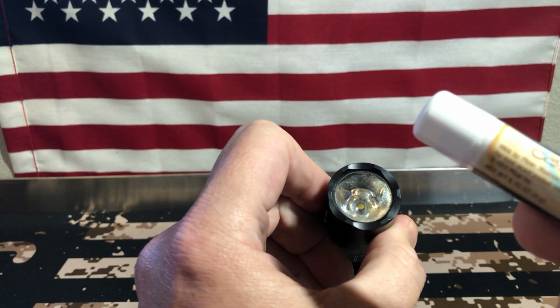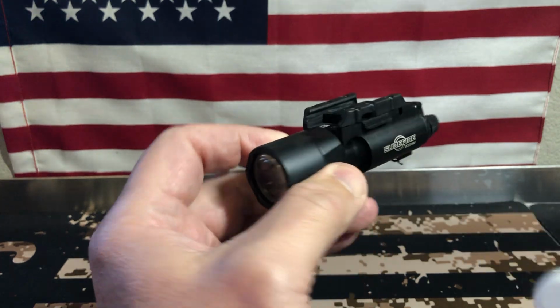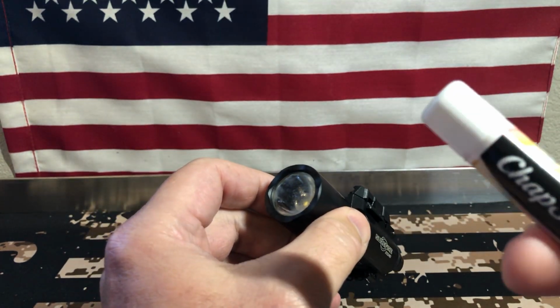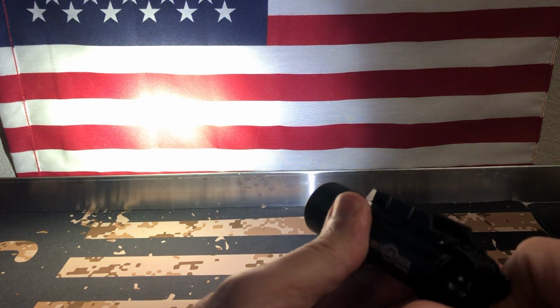I think somebody gave me this. This is cake batter. I've never even used this on my lips, but I'll definitely use it on some lights. So I throw these in the gun bag too. But Surefire is a great light. Haven't had any problems with this either.